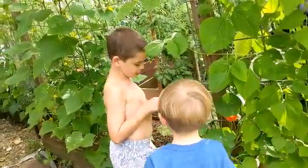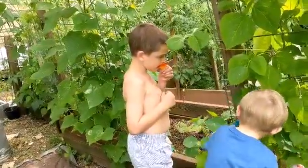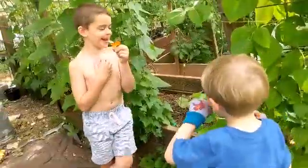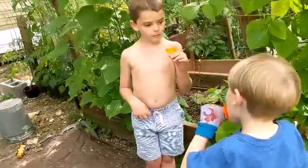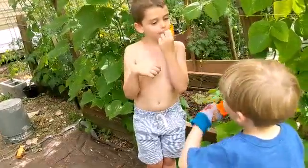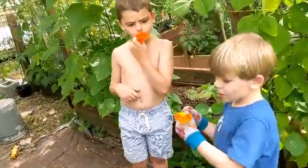You can eat the inside if you want. Oh no. Leave that one for the pollinators. Oh well, too late. I'm only eating the outside. Yeah, you don't have to eat the whole thing. You just eat the petals if you want. And the stem? Mhm. Petals would probably taste better than the stem, though.